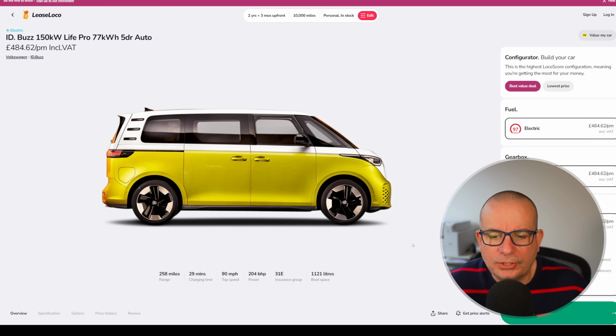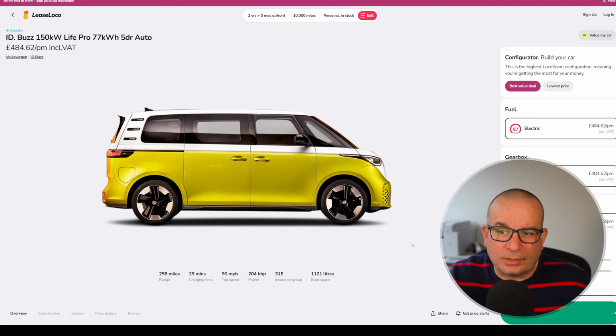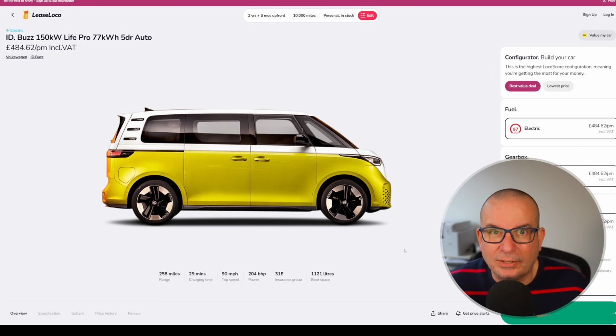258 miles of range, 204 horsepower, insurance group 31, and 1121 litres of boot space. Brilliant thing. Room for your family, someone else's family, and a horse. They're that big. Yet the actual footprint of the car is smaller than a Tesla Model Y. Amazing, but true. And it's basically because it's got no bonnet to speak of. So it's really well designed, really good use of space, and just a nice thing to drive and an easy thing to live with. 1453 up front and 484 a month.